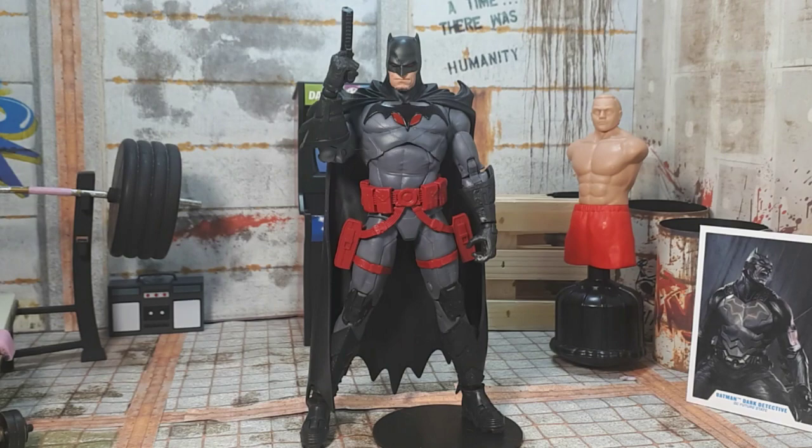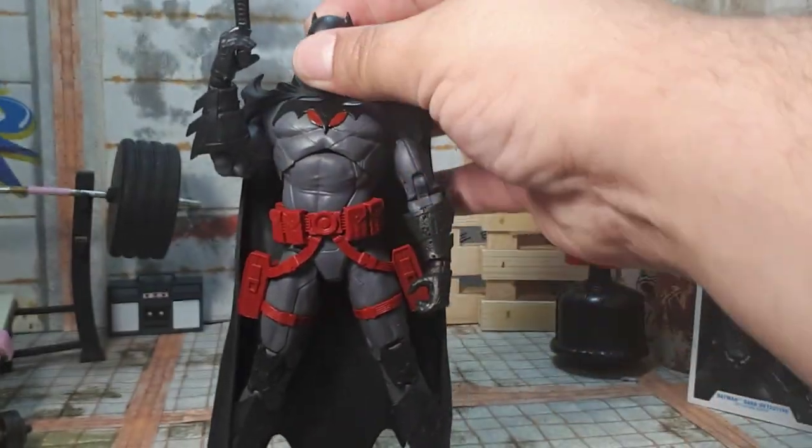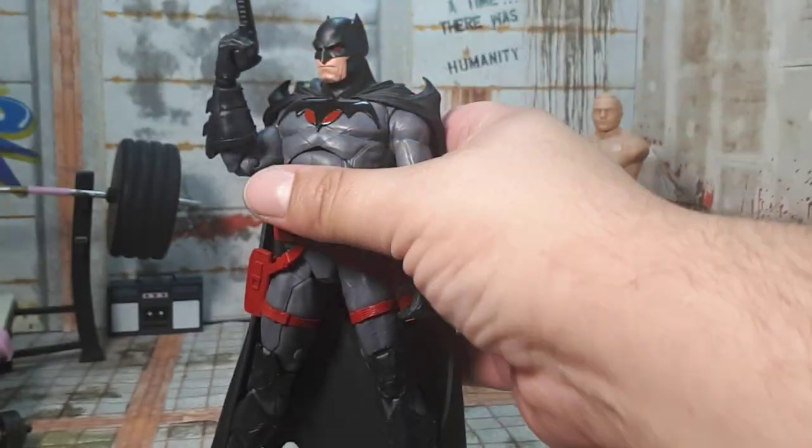But this figure, I think everybody likes this figure that has it. There's not too many people I've ever heard say anything bad about it.